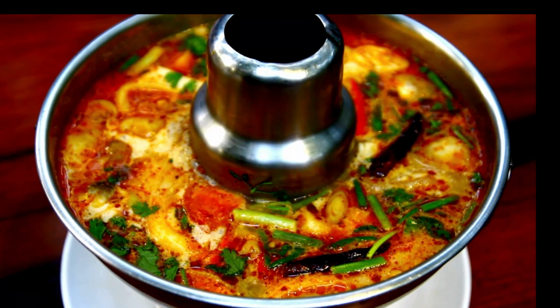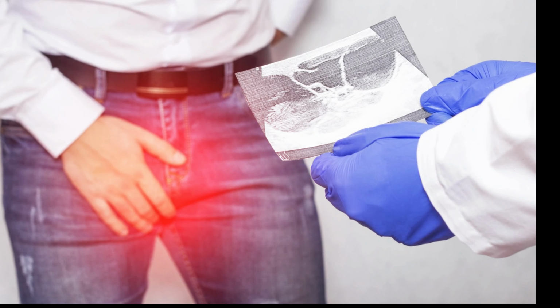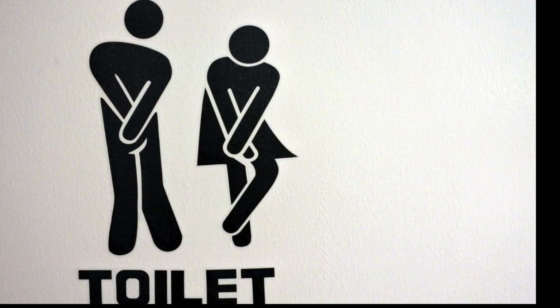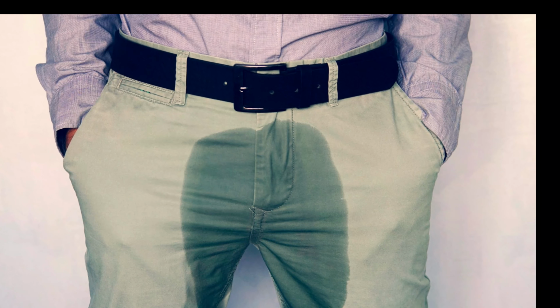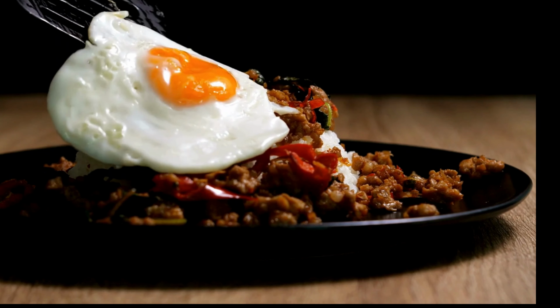These foods have the potential to worsen urinary symptoms by irritating the bladder and prostate, and may bring on the urinary symptoms associated with BPH, such as feeling the need to urinate frequently and urgently. Steering clear of excessively spicy cuisine may prove helpful in managing and alleviating these symptoms.